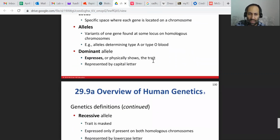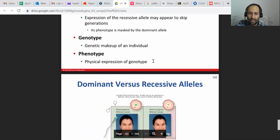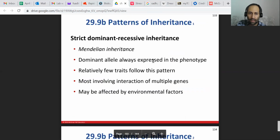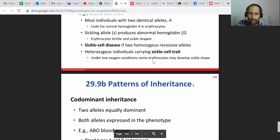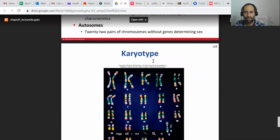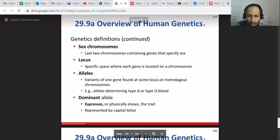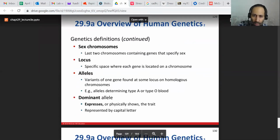So dominant versus recessive allele. Before we look at these terms, let's go ahead and do some genetic crosses here. So that would basically explain what these terms mean, okay? So what I'm gonna do is, I'm gonna stop share for a minute so you guys can see my notebook clearly here, okay?